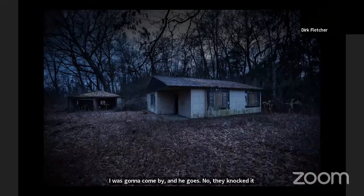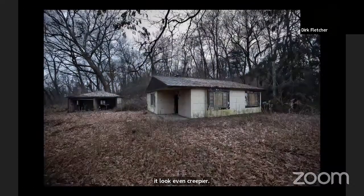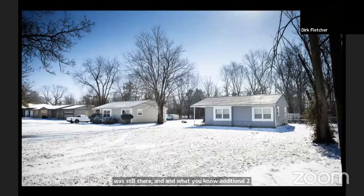This is the only picture that I've gone and kind of editorialized and played with the color and stuff and made it look even creepier. But I was going to go back through and see if it was still there, and what the additional 2 years did, but they probably knocked it over. A couple in a row.